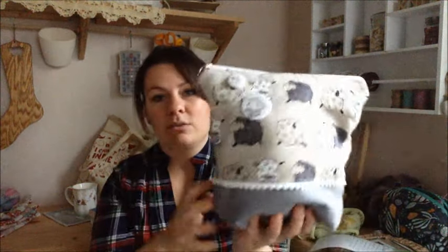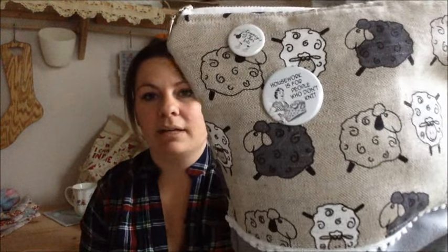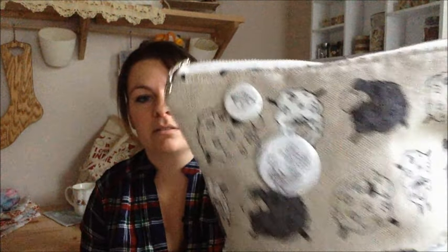And this was my dud. Whenever I have a dud bag, or a bag that didn't turn out well, I keep it for myself. So here are the normal sheep. Here are the drunk sheep. And then I found this cute little pin at Rhinebeck that says housework is for women or people who don't knit. So I just had to get that. And then a pin from Sue and Chelsea of Legacy Fiber Arts.